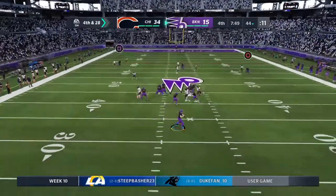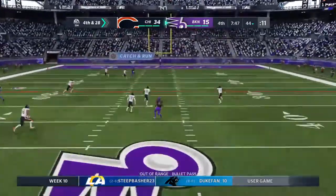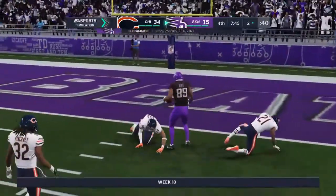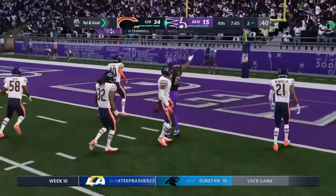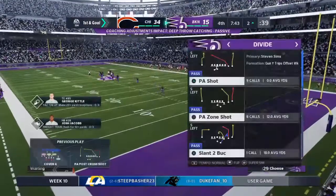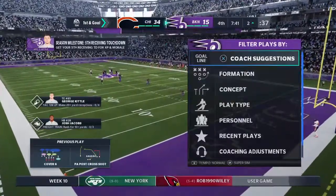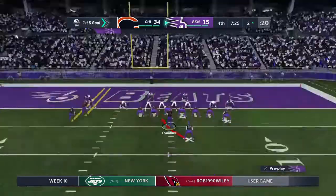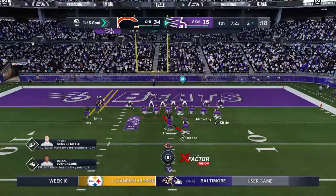Off the play fake. Trammell. He'll air this one out for Mims. And this is caught inside the 5. And oh, so close as he takes it all the way to the 2-yard line. Wow, 1st and goal, and defensively all they can do is shake their heads. Not only did they allow the conversion, but a big play as well.